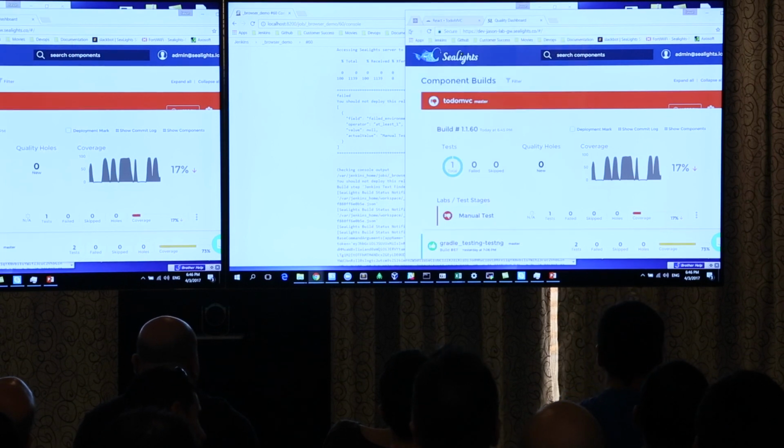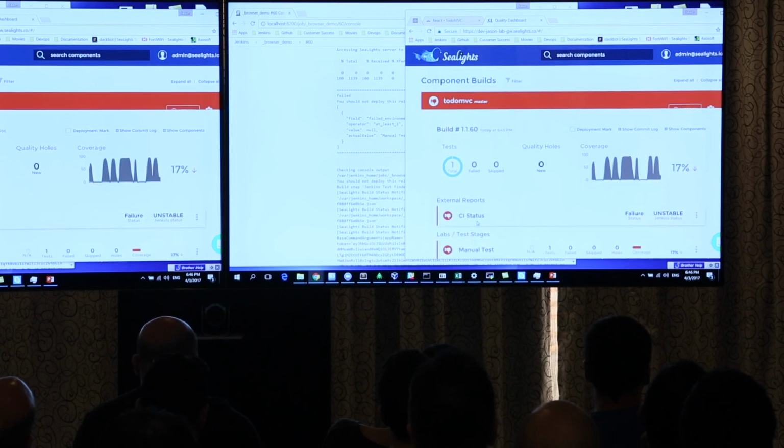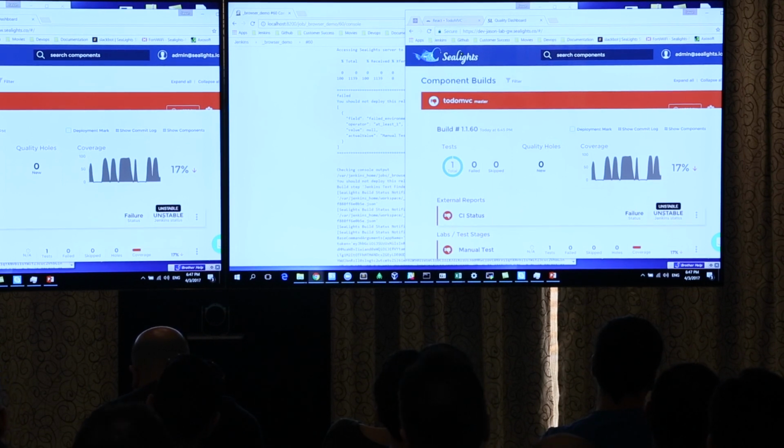By the way, also now if I refresh it, before I looked at it before the job was finished, but if I refresh it, now I also have the report coming from Jenkins. And again, this can be any report that I want to upload here, any external information. In this case, I'm reporting the status of Jenkins, and we can see that Jenkins was unstable from within this lab.